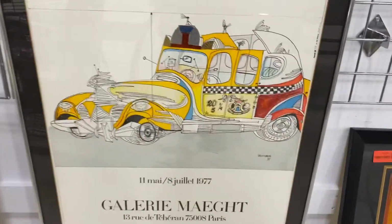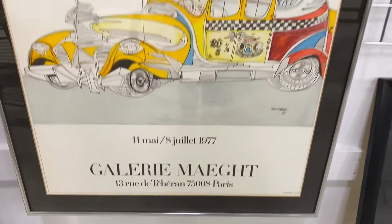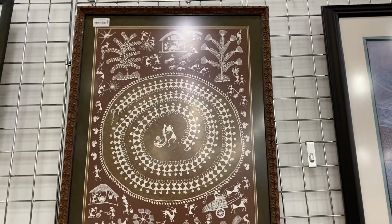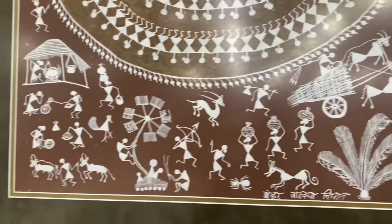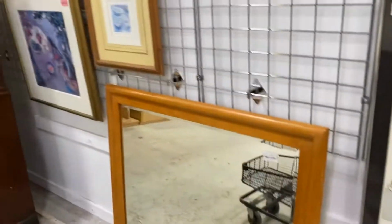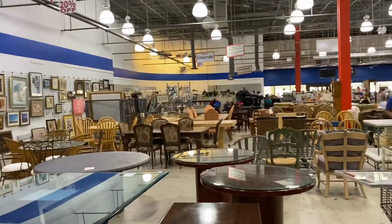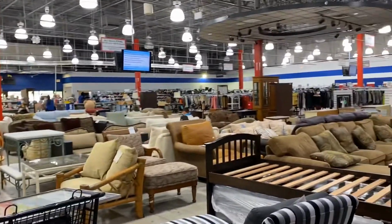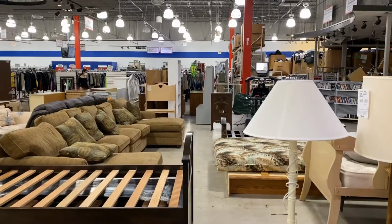Can we just have a moment for this amazing print? French Gallery, 1977. And I thought this was really cool too. It's like a woodblock African art. Very, very pretty, and the frame is really neat on that. Just thought I'd give you an overview, a pan of how humongous this place is. It really is ginormous.